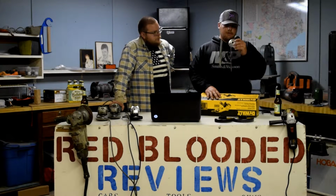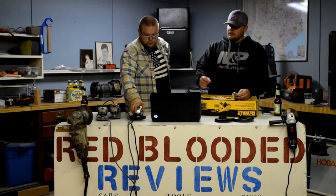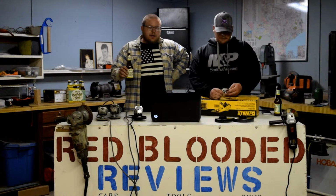Or this deal, it's for the, I guess, what do you call it, a death wheel? Yeah, it's like a backing plate for a death wheel, I believe. It's because they're real thin, it's for cutting, pretty much. It's more for cutting than grinding. There's a reason they call them death wheels.